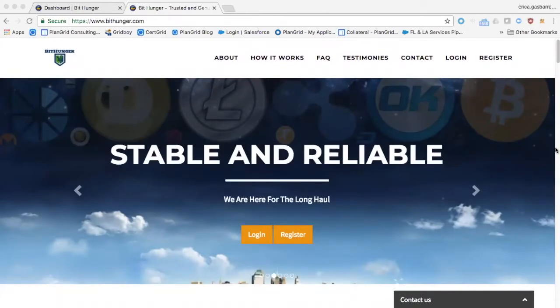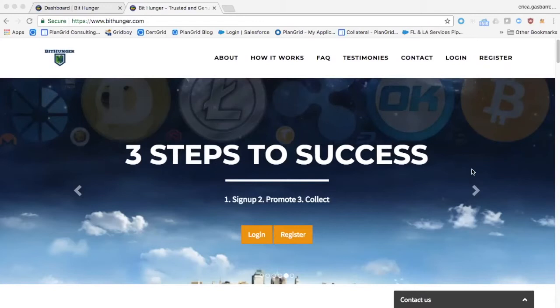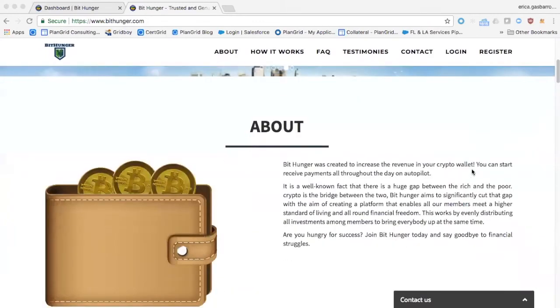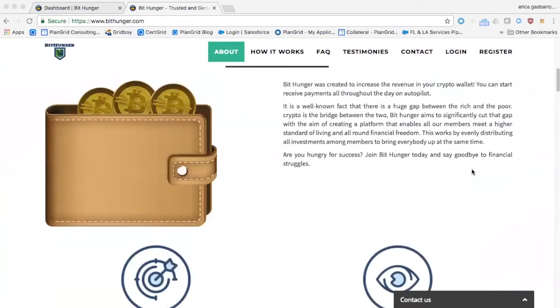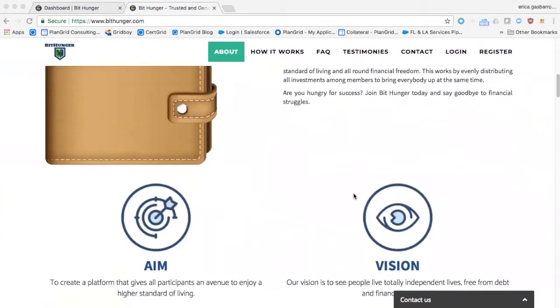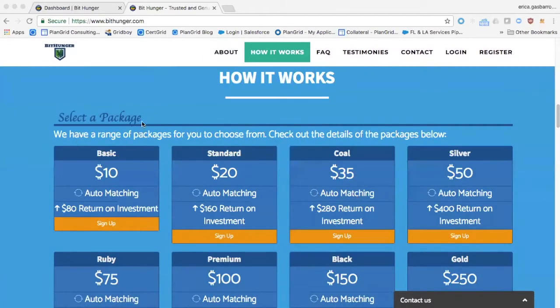So let's get started. We're here at bithunger.com and we're just going to go through exactly what this platform is all about. So in general, Bithunger was created to increase the revenue in your crypto wallet. You can start receiving payments all throughout the day on autopilot. So basically, guys, this is a peer-to-peer transaction site. So how does it actually work? We can start by going through the packages.